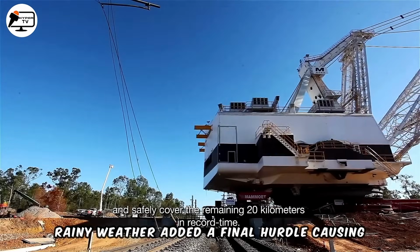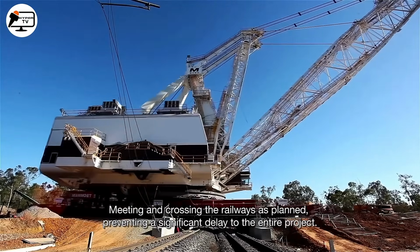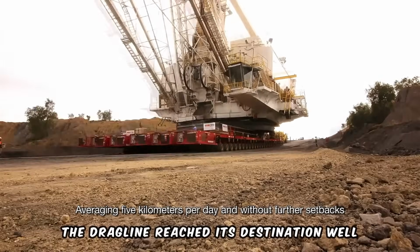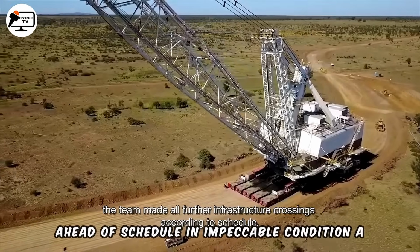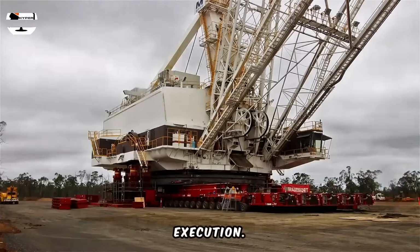Rainy weather added a final hurdle, causing a 5-day delay in the last 20 kilometers. Yet despite these challenges, the dragline reached its destination well ahead of schedule, in impeccable condition, a testament to meticulous planning and execution.